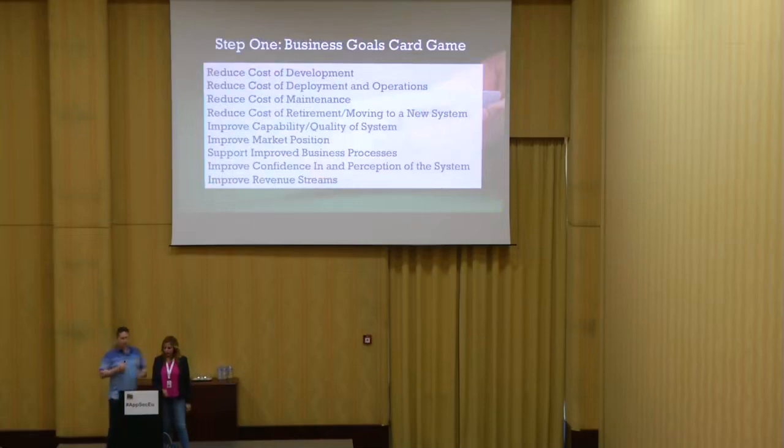So we came up with this card game, because we figured that's probably a better way to engage non-tech people. So we have this card game of business goals. And it's amazing when you start talking to business people about their business goals, sometimes they don't have them, right? And so that's why we have a card game. We will tell you a list of business goals, and you can pick a couple.